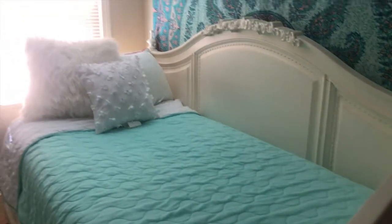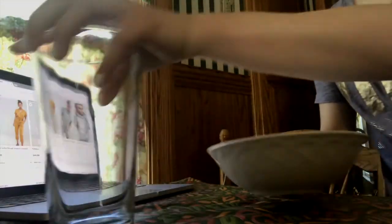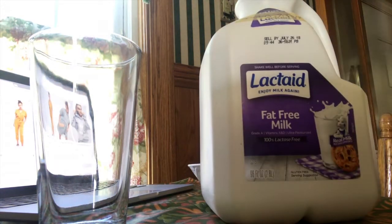And then here is the finished product. And then I just walk downstairs to go and make some breakfast. So I pretty much just eat the same thing every single morning for breakfast. I pour myself some Frosted Cheerios and then obviously the milk.